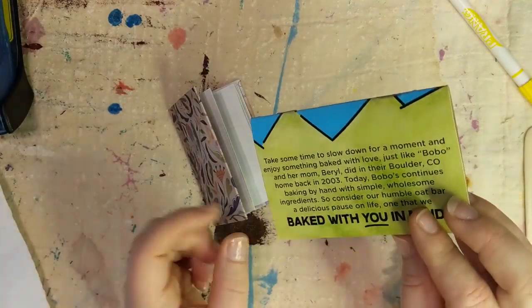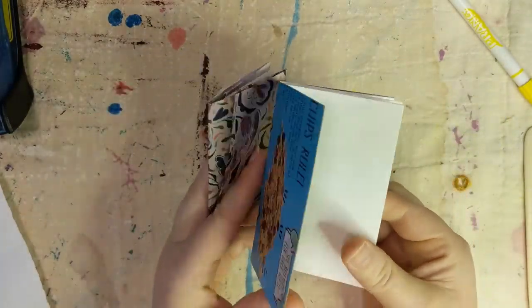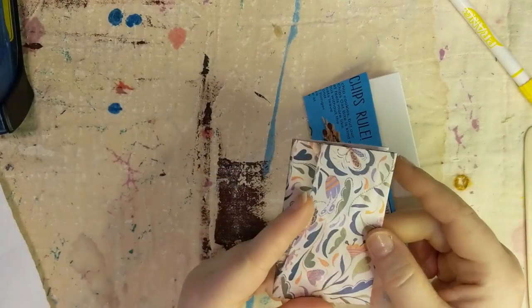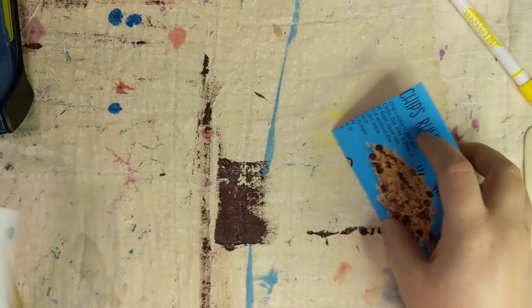You've got your book finished now, and you can leave it like this if you'd like, or if you've got the brown side out you can just draw on it, or you can make a paper cover for it. To make a paper cover, you need a piece of interesting paper.